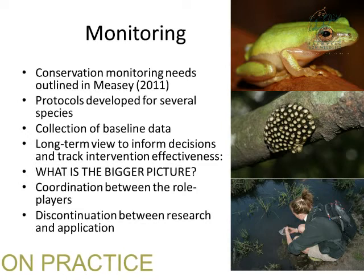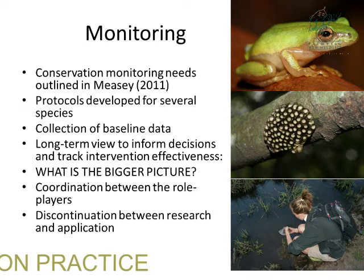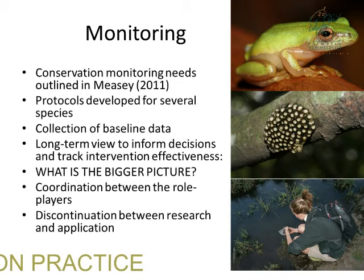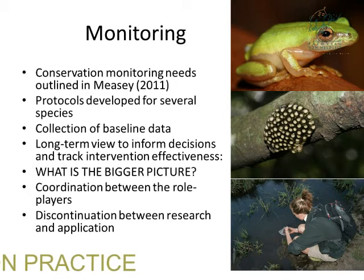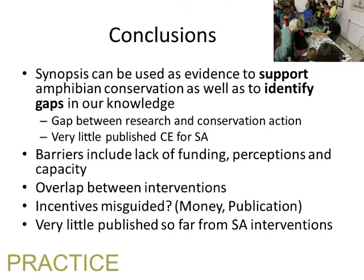And what's the bigger picture for all of this? Why are we trying to understand what the conservation interventions do? I think something that's come out of these talks and the talks before is coordination between everyone who's involved and meeting those gaps between research and practitioners. And I mentioned not including the students, because often something is published in a master's thesis and then sits on a shelf. And so how can we start getting that information incorporated into our conservation plans?